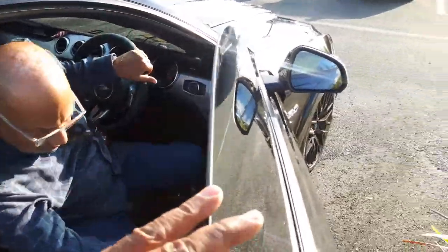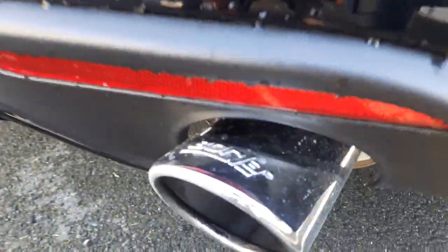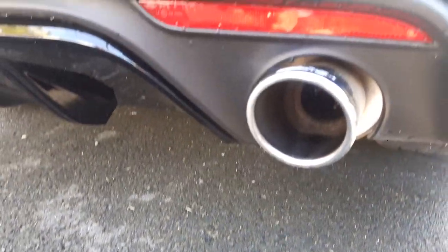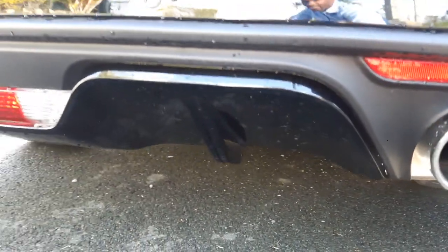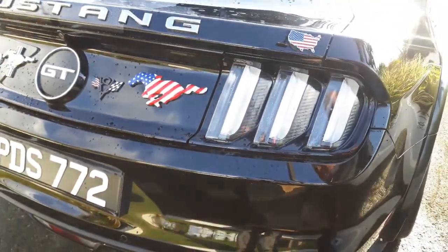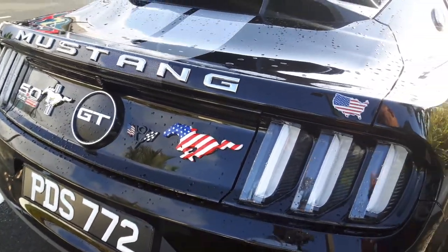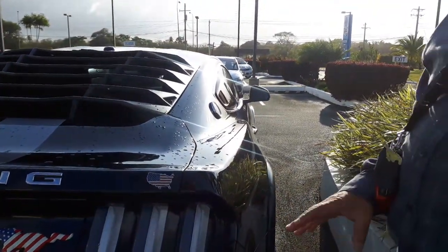That's the Borla exhaust system. It's the Borla Attack exhaust system, a very aggressive Borla exhaust system. When they were researching the engine sound, they made a lot of recordings of all the Mustang engines, and this was the rumble that they liked. So they paid attention to how it rumbles. There's a sort of throb to it.